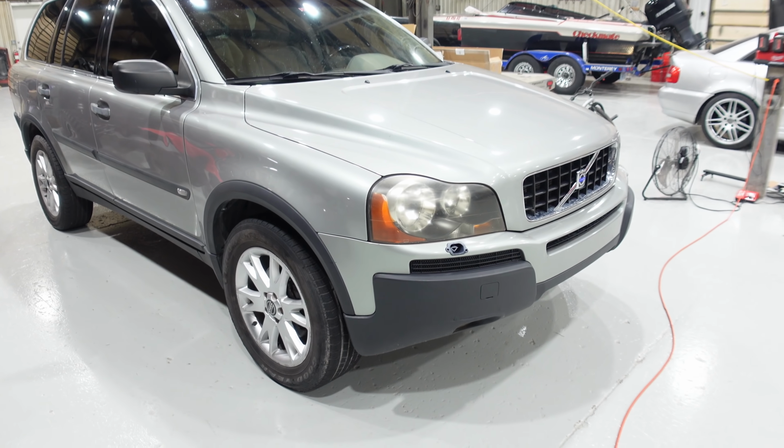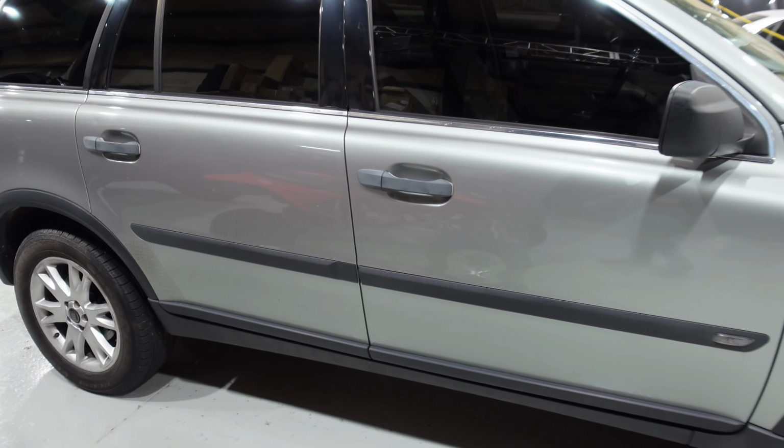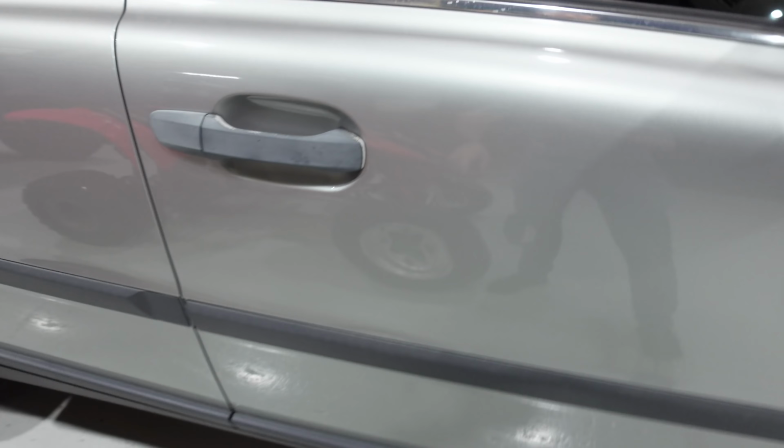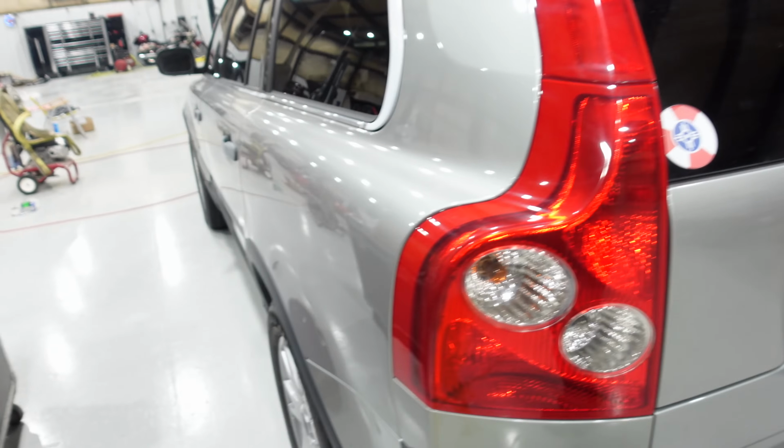After the car wash, the Volvo is looking really good. I mean, it had just been sitting for so long. The tires were dirty and the wheels were dirty. A little door ding right there. Oh, it's tough to see. Oh, there, you can see it. Now you can see the little imperfections in the car, but it's pretty clean. And I am very happy with that.